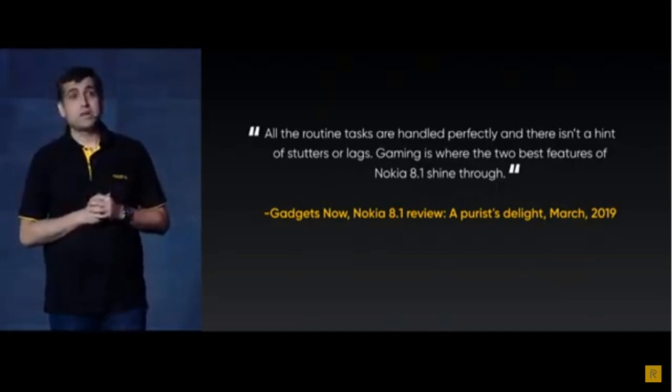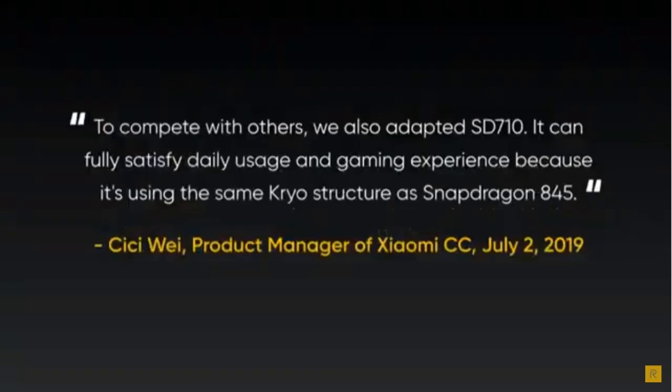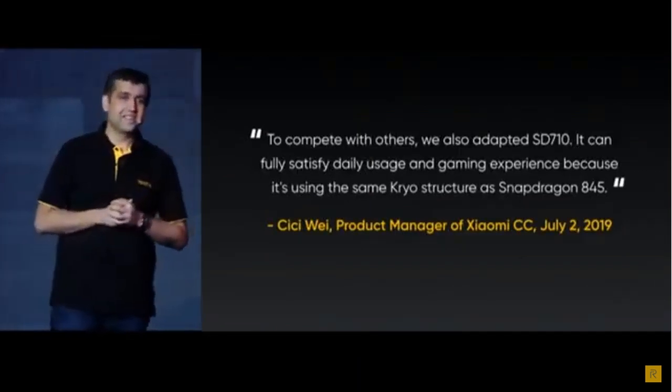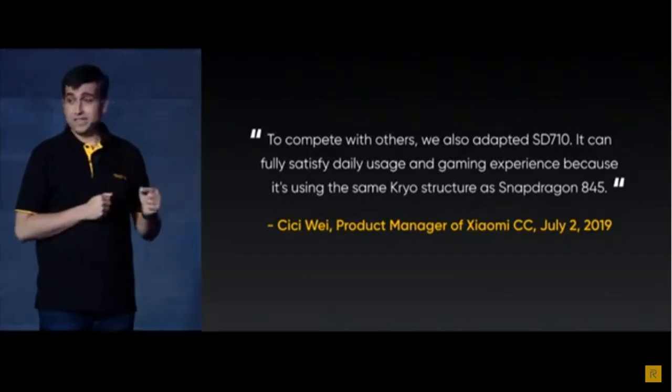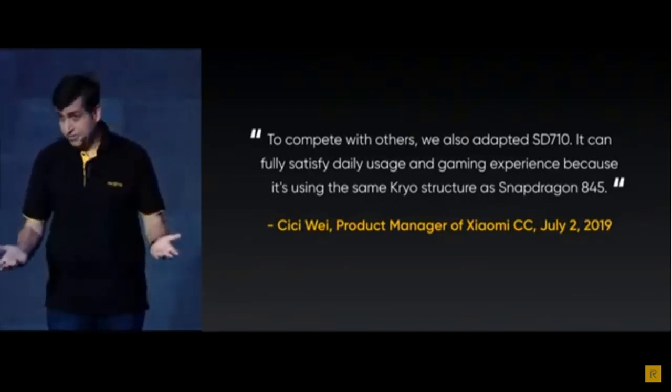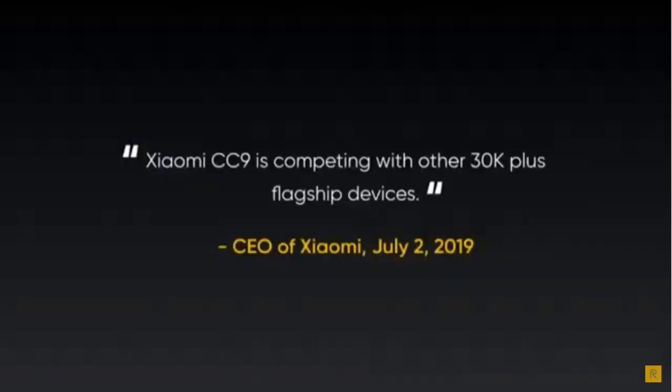Now let's see what the product manager at Xiaomi had to say about Snapdragon 710. This was on July 2, sorry, 2019. "To compete with others, we have also adopted SD710, which can fully satisfy daily usage and gaming experience because it's using the same Kryo structure as Snapdragon 845." Let's see which price segment they launched this device in China and which price segment they wanted to compete with. On this, the global CEO of Xiaomi, Mr. Li Jun, has clearly said that this device competes with other 30K flagship level devices.